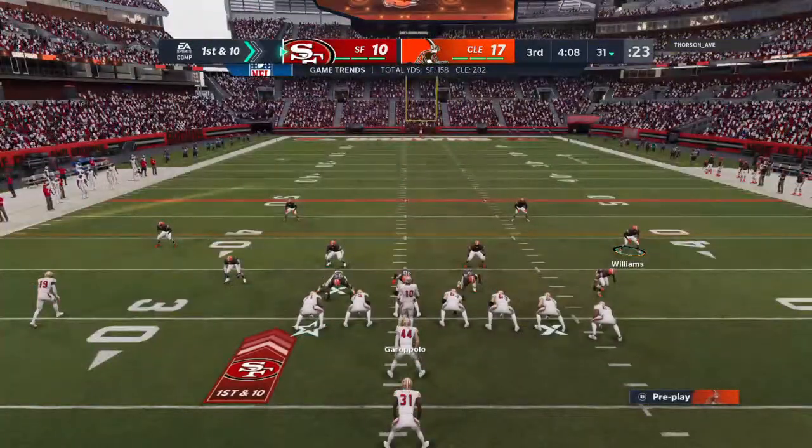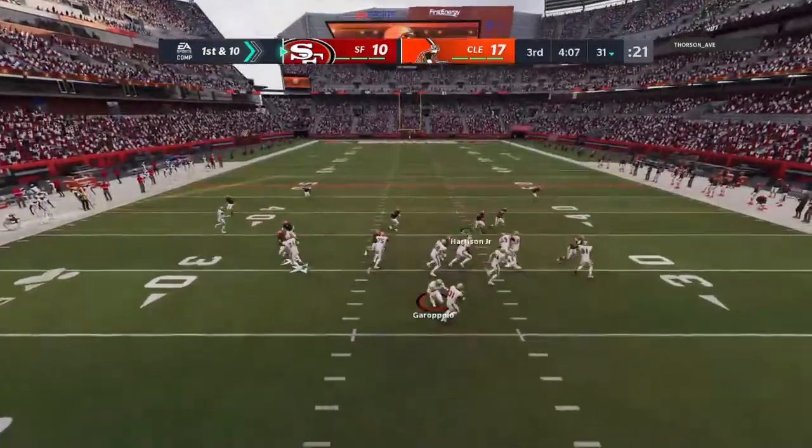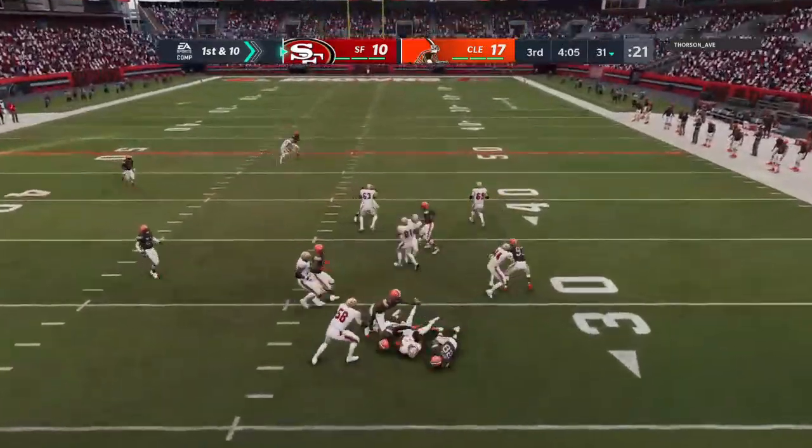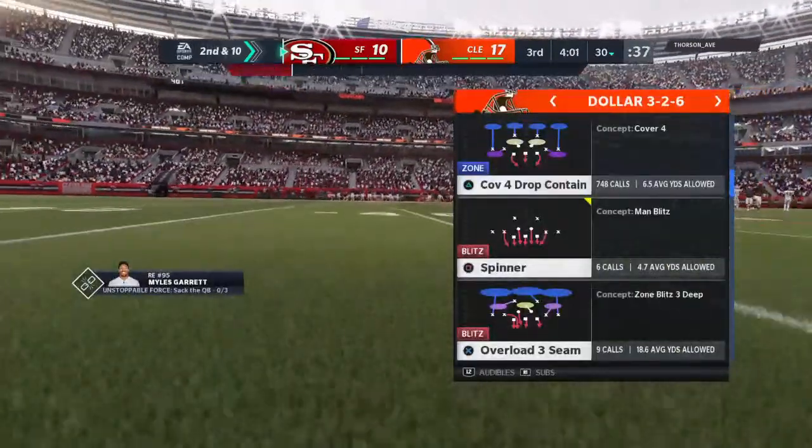The 49er offense set to get this drive underway. They find themselves down 17-10 as they come up on a 1st and 10. And he's stopped immediately there. Tackle made that time by Kevin Johnson.